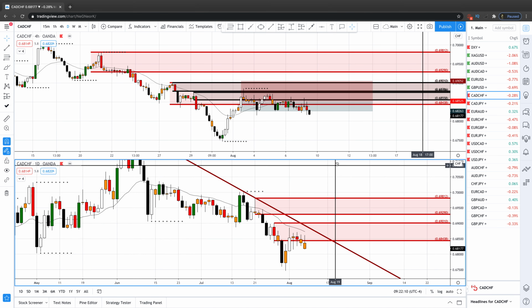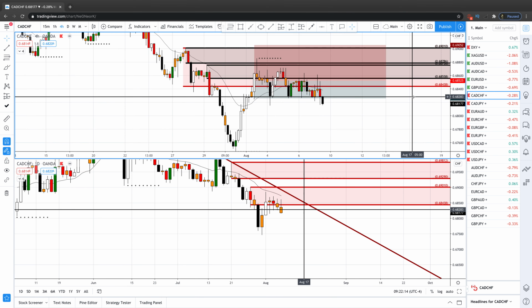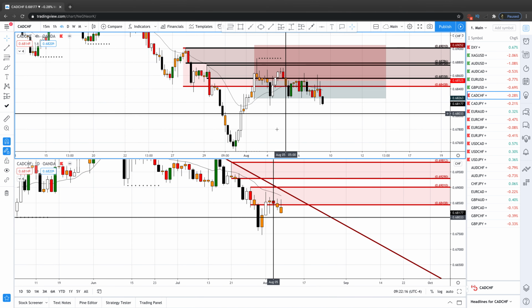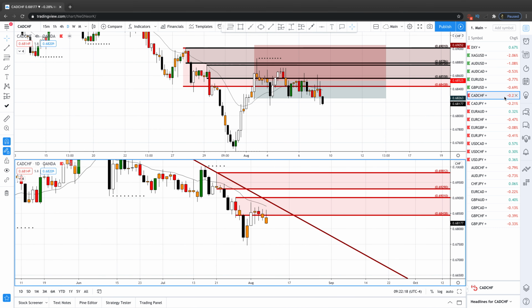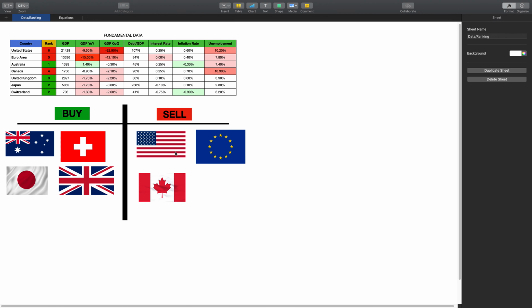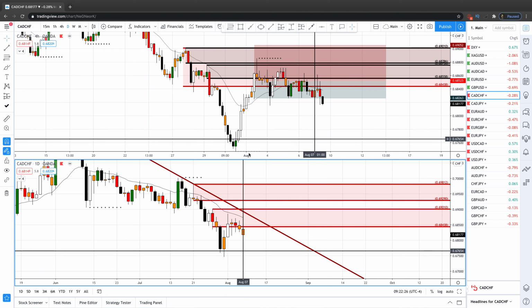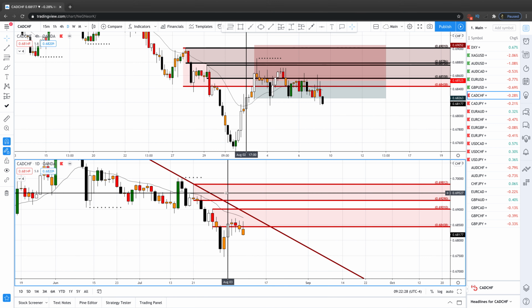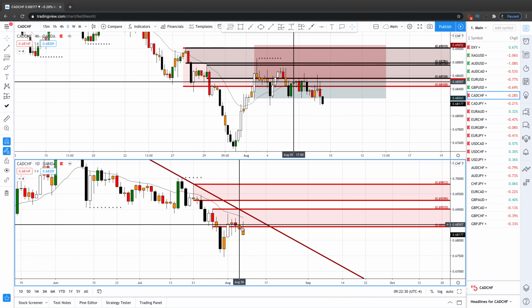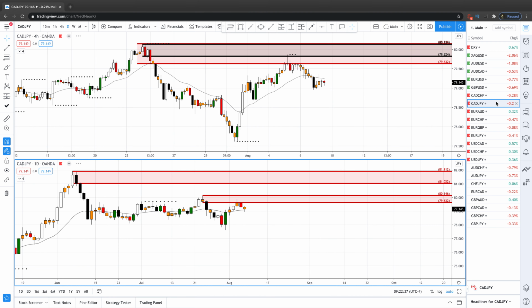Cad Swiss, this is the trade I am in. I talked about it in my last video. Go check it out if you haven't watched it yet. I was looking to short the Canadian dollar. The Swiss is pretty strong. Swiss is number 2. Canadian is number 4. I don't want to go into detail about this because I already talked about it. Watch the other video if you haven't. If I end up losing this trade, I'll probably try again here if the fundamentals stay the same. So I'm not going to go over this pair too much.